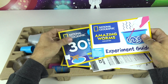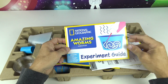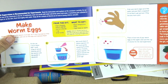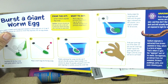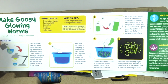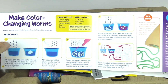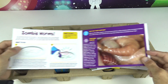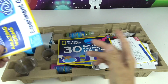Alright, let's start looking at what we have here in this kit. So this right here says Amazing Worms Experiment Guide. Cool. Take a quick look. Alright, there's a couple pages on that. Burst a giant worm egg. Here's some amazing facts on this side. Make gooey glowing worms. Ooh la la. And more facts. And make color-changing worms. And some other information on that side. Zombie worms. What? And look at that. Oh, right, so that's one book.